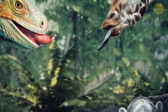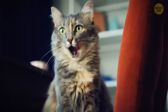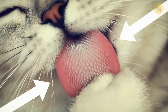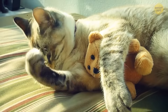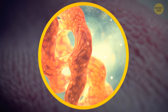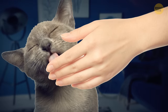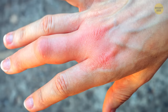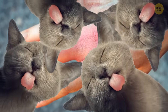The list of animals you shouldn't let lick you doesn't end with wild ones. Let's look at domesticated ones too, like cats. Their tongue is made of small backward-facing spines called papillae, which help them groom themselves and eat. These papillae are made out of keratin, the same protein found in human nails and hair. If you've ever been licked by a cat, you know the sensation. It's like being touched by sandpaper. A cat's rough tongue can cause irritation on any type of skin if used a lot or aggressively.